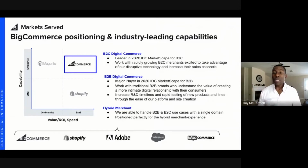Our next is B2B digital commerce. Again, recently named a major player in 2020 IDC MarketScape for B2B. And we work with traditional B2B brands who understand the value of creating a more intimate digital relationship with their customers. We also help them to increase their R&D timelines and rapid testing of new products and lines through the ease of our platform and site creation. Another way of saying this, we help B2B merchants who are looking to transform digitally and truly create an intimate digital relationship with their customers by going direct to consumer.